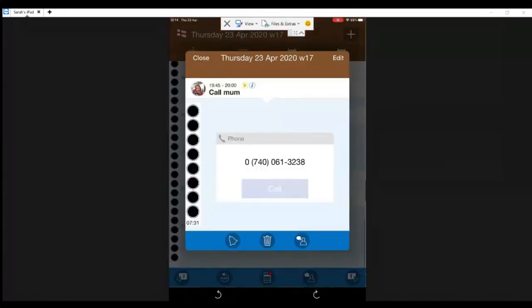Also, you can link a telephone number straight into this. So if you've got something like a reminder to call a family member, then you can call straight from the device. I can't show you this on an iPad because it hasn't got a SIM card in it, but if you're using it on a phone, then you just press the call button and it will call the person that you want to call.